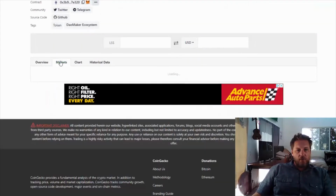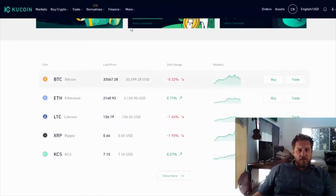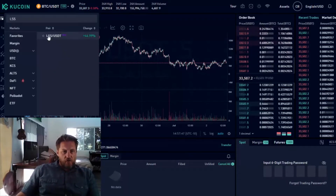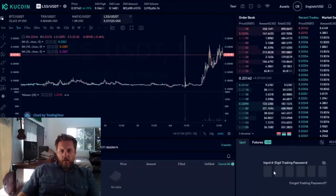As far as the markets go, you can see it is on Uniswap, it is on KuCoin as the wrapped version. You can get it on PancakeSwap, but we're going to do KuCoin because they've got pretty good liquidity and it's an exchange that I use a lot, one of my favorites. So let's go over and pick up some LossLess here. Spot trade. LSS, and there you go. It's got only an LSS to USDT pair, but we'll pick a little bit up.